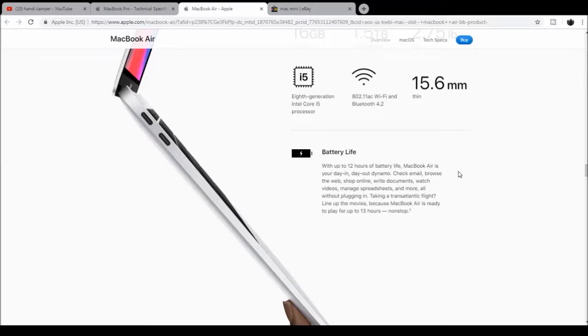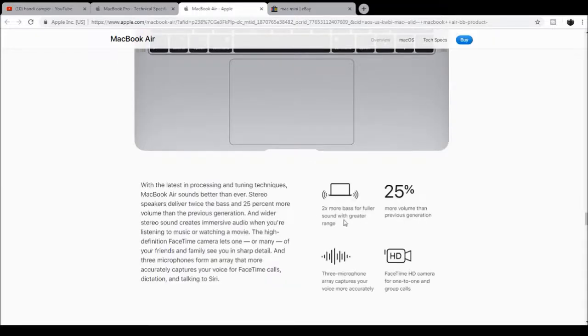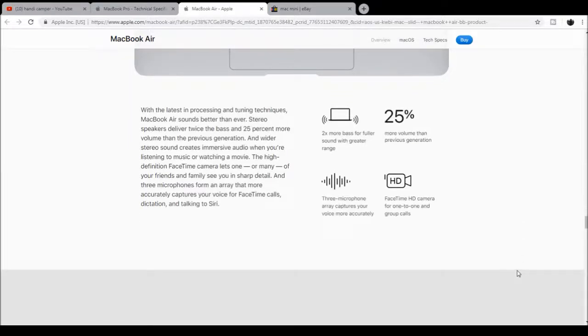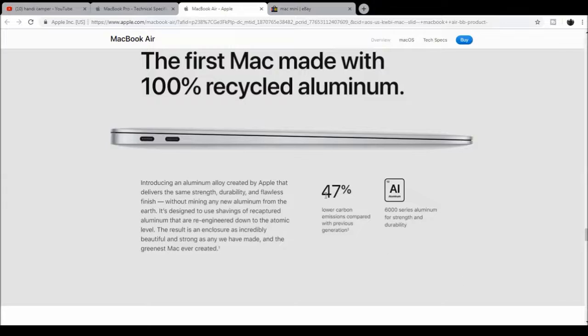The battery life, MacBook Air is your day in, day out dynamo. Check email, browse the web, shop online, write documents, watch videos, manage spreadsheets, and more, all without plugging in. 2 times more bass for fuller sound with greater range. And it says FaceTime HD camera for 1:1. It's got to be more than 720, right, with this new? Who knows? And this one has 47% lower carbon emissions compared with the previous generation. How about that, guys?